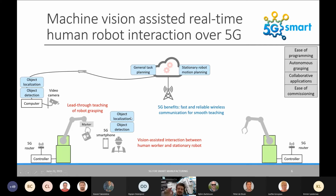So yes, I will describe one of the use cases called the machine vision assisted real-time human-robot interaction over 5G. So here, what are the elements of these use cases? First of all, there is the lead-through teaching of robot grasping. So why are we interested in doing lead-through teaching? Because especially in a small company or in a startup, or even if we want to use the robot in other applications in the future, we need a way to program the robot in an easy way.